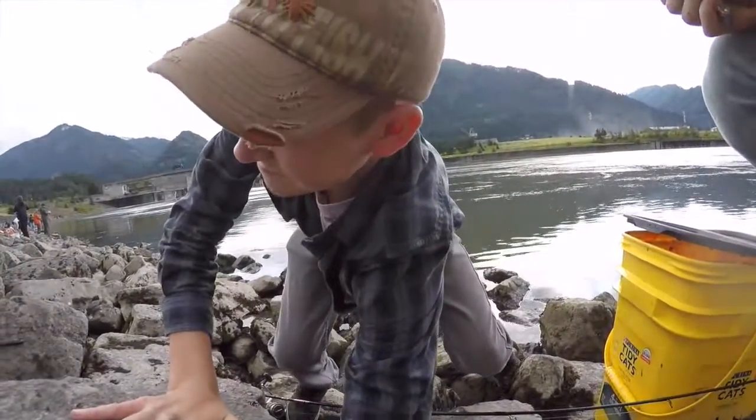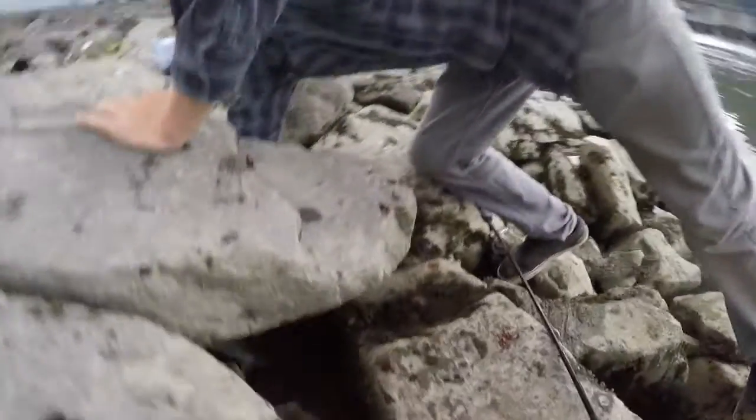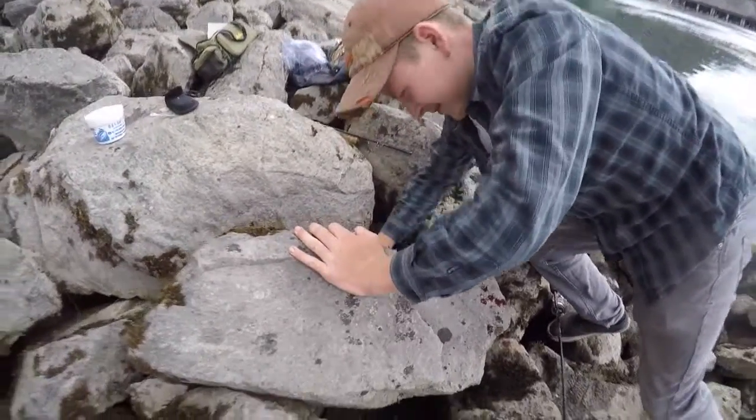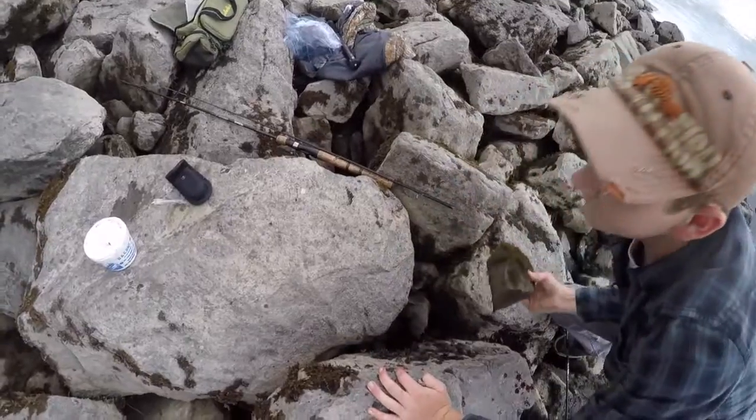Where'd you go, dude? Did you drop it? Yeah, I dropped it on a rock. What the? Is it down there? This is called rock fishing. Dude, don't lose that sucker.